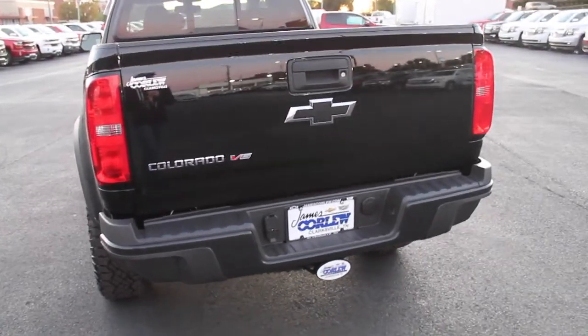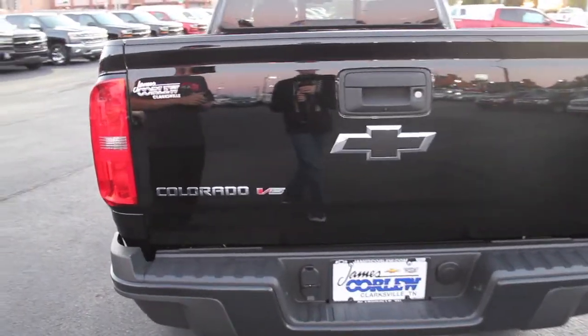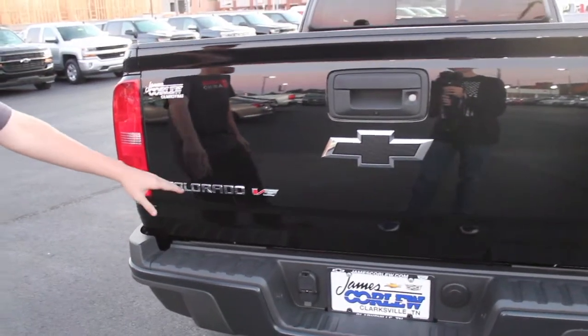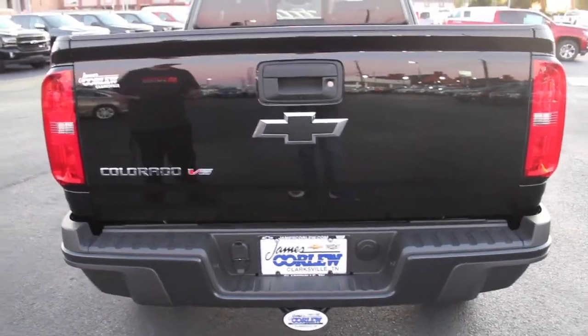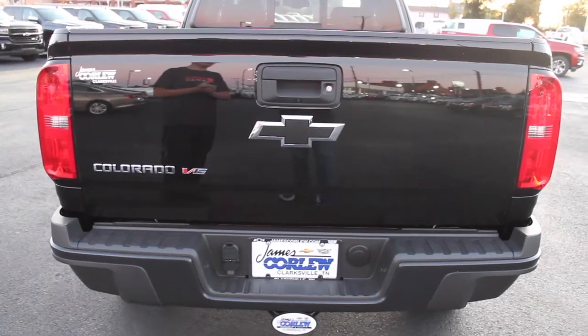We have the tailgate here with the black bow tie wrapped in the chrome, as well as your chrome Colorado V6 badge. Now, this matches all well together. Bumper looks great. Everything just really ties in together.